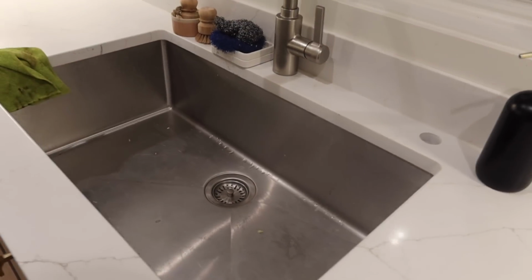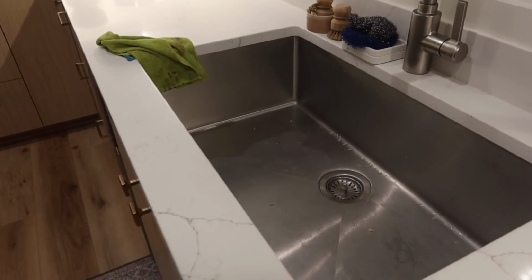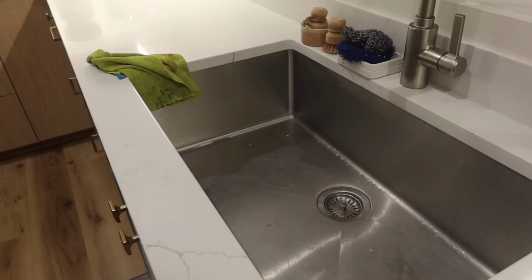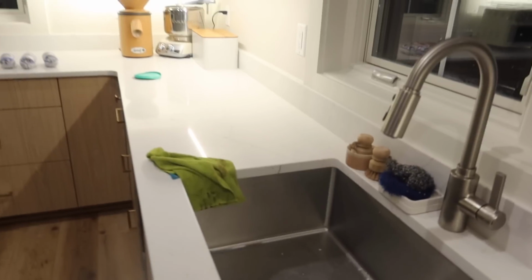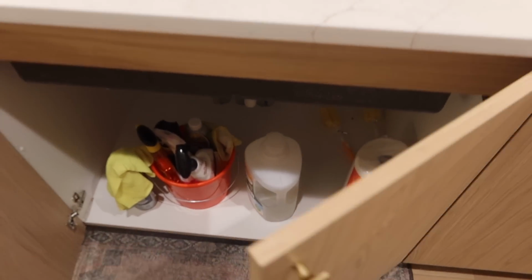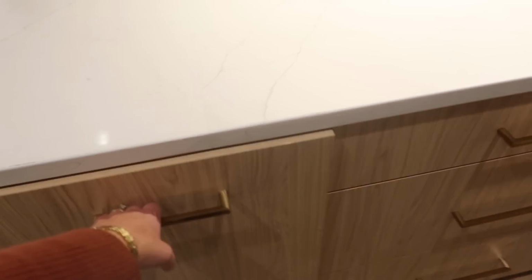I wanted the hand wash stuff here because sometimes things really do need to soak. And I don't like seeing pots and pans soaking overnight in my kitchen. So now I don't have to see it because they're way back here. Even if I don't close the door, I don't see it. So nothing much in here. Nothing exciting, but this is exciting.